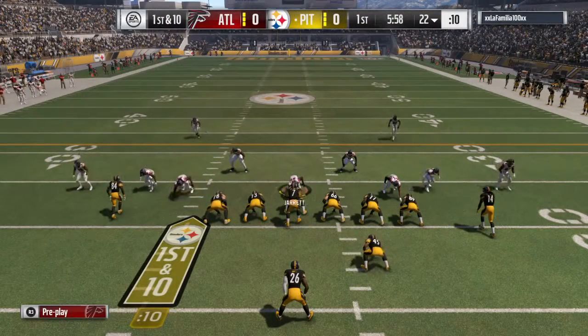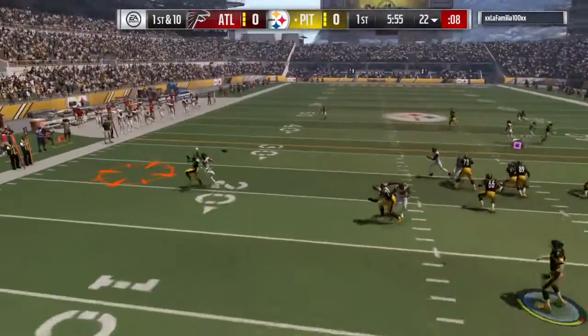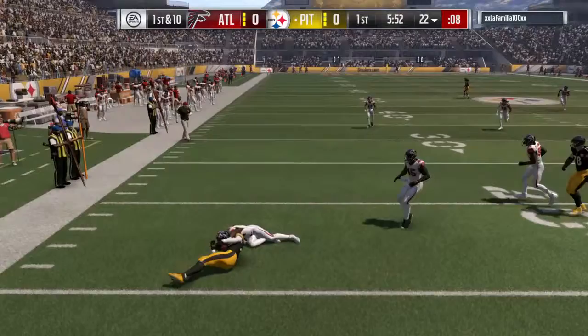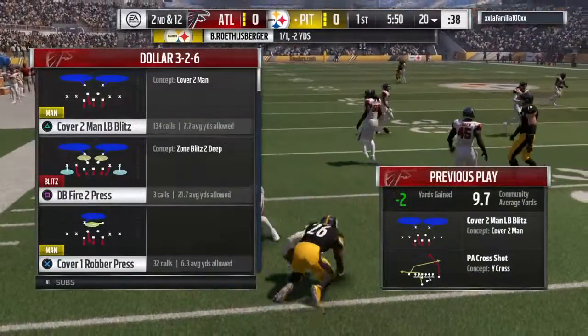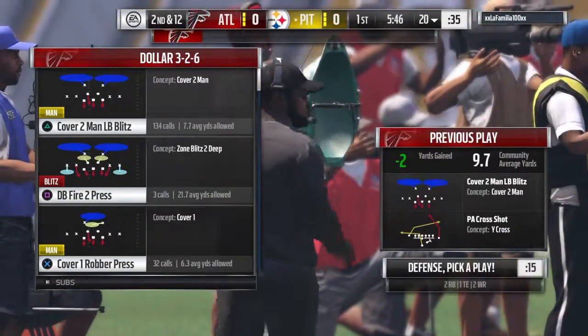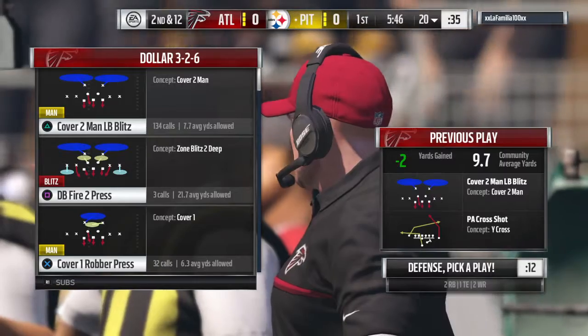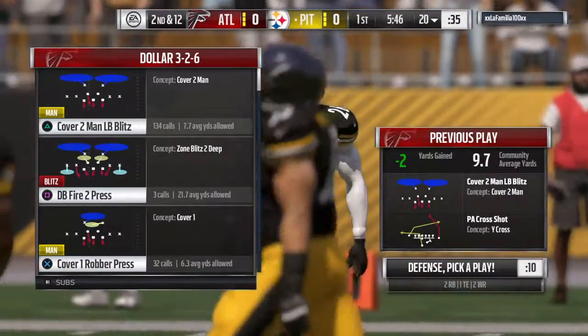Defense showing blitz. They go play action here on first down. Out to the flat. That's complete to his running back, and he got blown up on that play. Back at the 20. It's a loss of 2 there, bringing up second down. That play was well covered. Just tried to check it down. Unfortunately, not able to find any yardage on that one.